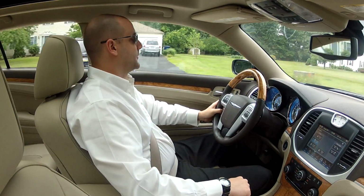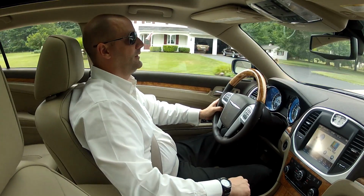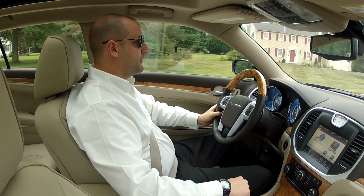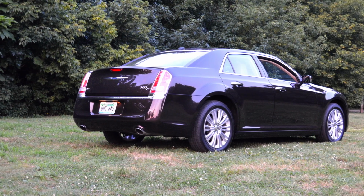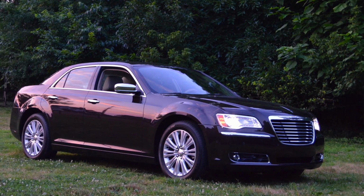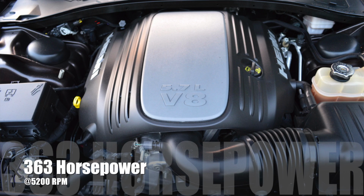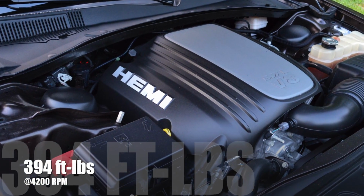The 300C could really be best described as a large American sedan. It's what everybody used to drive 30 years ago, and it's a good thing that Chrysler still makes one. You know, there's just something to be said about getting on a highway, being in something this large with a big, powerful V8. I'm talking about something that makes more torque than it makes in horsepower, and just cruising. And that's really what the 300 is very good at.